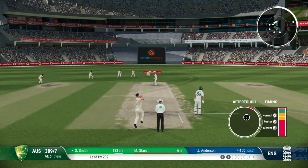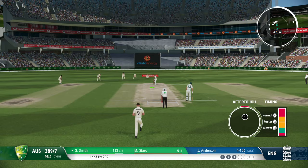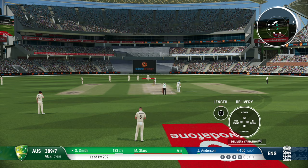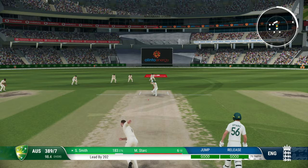Waiting. Does very well to get quickly across to that one. Just can't seem to get the ball away. That's the third dot ball. Obviously didn't like the look of that one and just ignored it. If he was to play at it, left alone and easily through to the keeper.